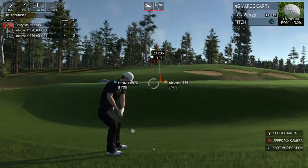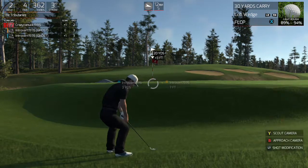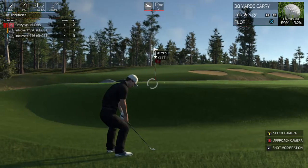And this is a pretty big ridge here. It's quite the elevation change. That could have been smoothed out a little bit, in my opinion, I think.